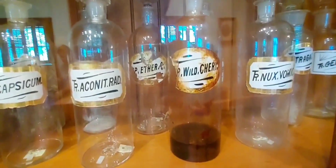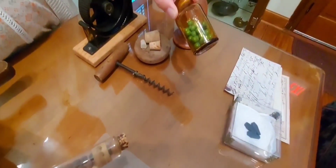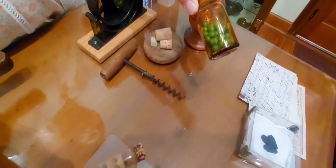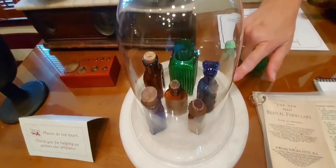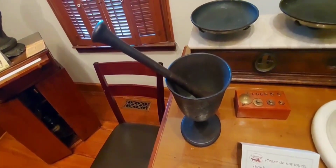And then these pills here have some old coating on them. So they'd coat them with sugar or syrup, to make them look and taste better, with the colors and the textures. My grandma used to take something called Morning. Some have ridges, or they would mold them.